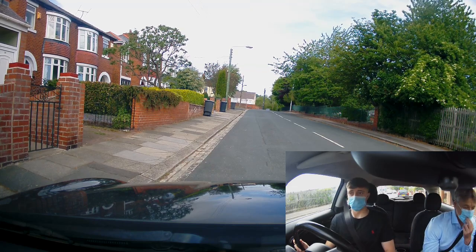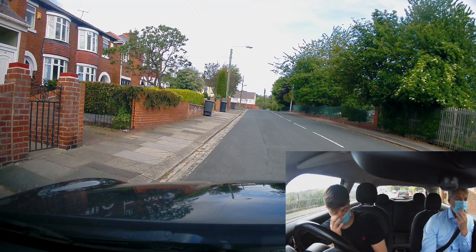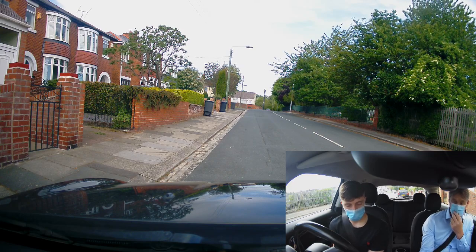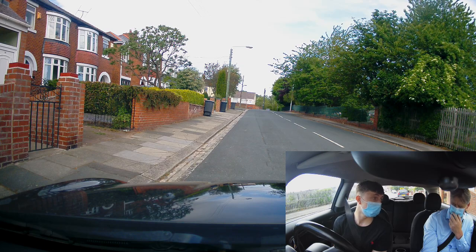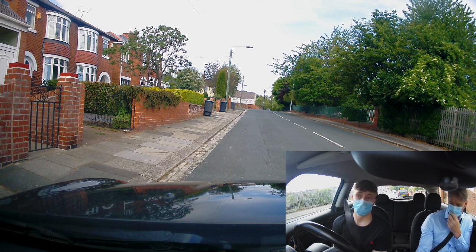Right, we've got one more country road up here. I'm going to leave it up to you. Remember, if you can't see around the bends, what do you do? What gear do you get? Third or second. Second. If you can't see around these tight bends, you want second.